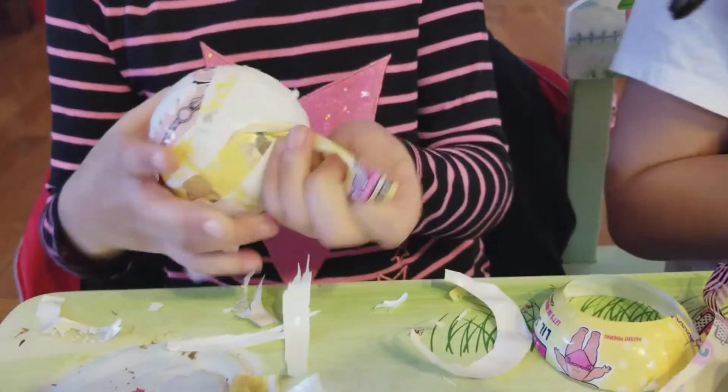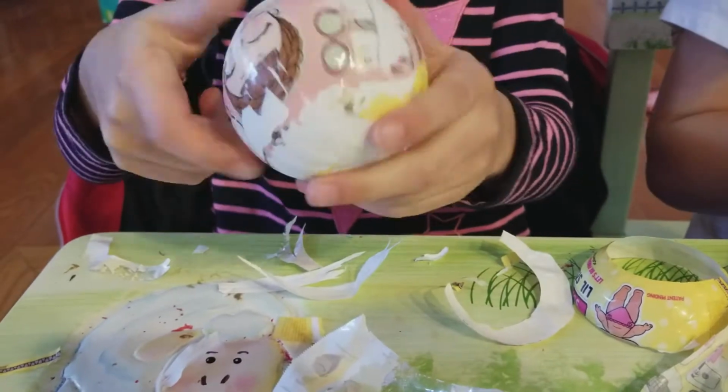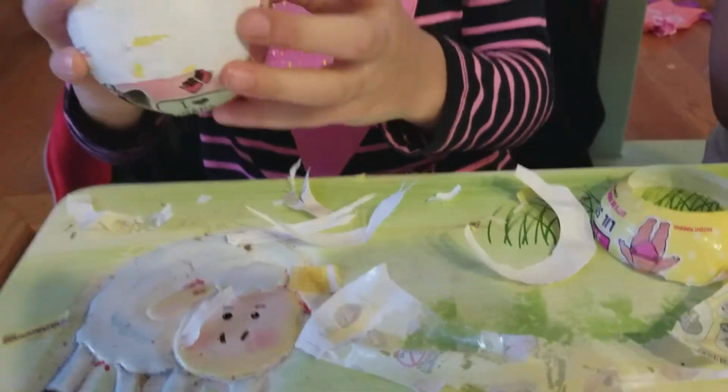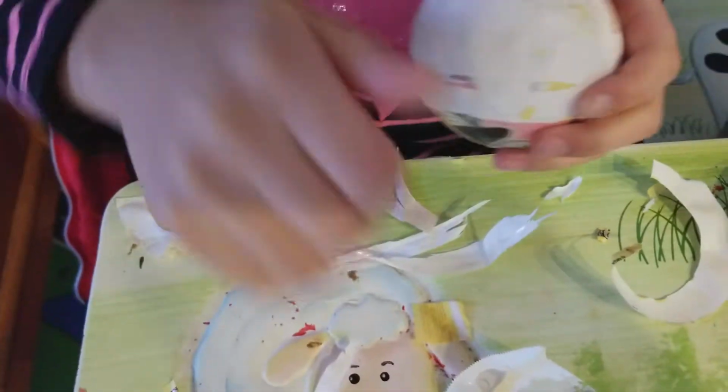Are you almost there? I'm just peeling and peeling. I don't even care what I'm doing. Okay, she's working on it. Okay. Come on, keep working. Find a zipper. Find a zipper? Hooray! Good job, Elizabeth Rose.